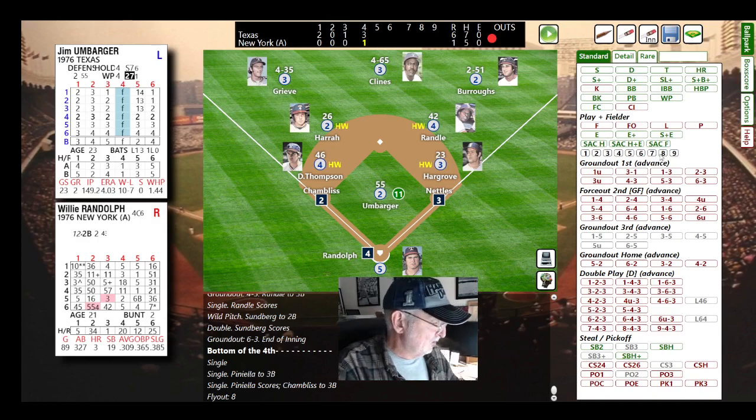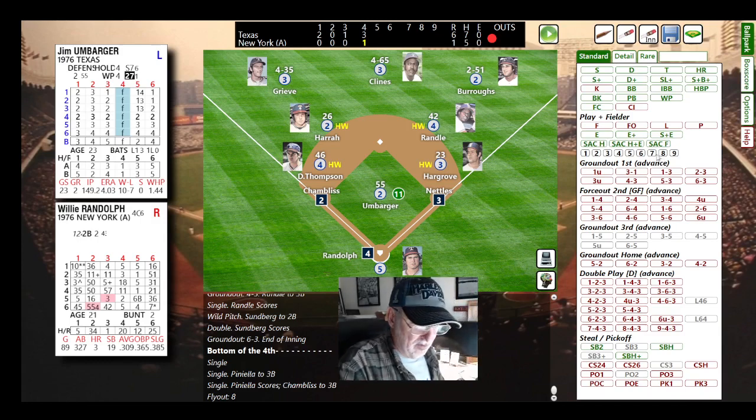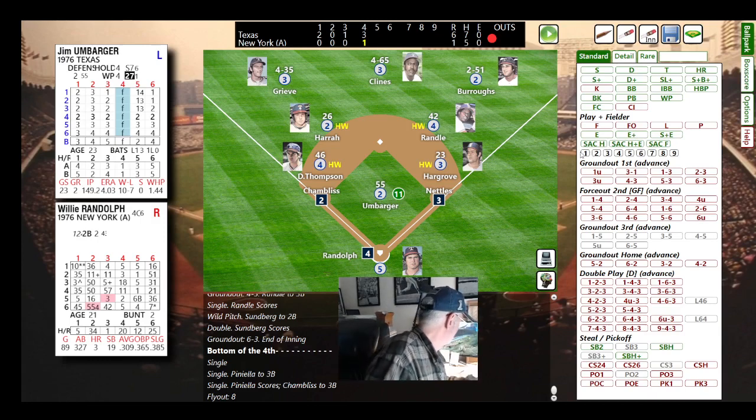But we're going to try it. There goes Nettles, and that is going to be an 8, which, oh boy. What did I do with that thing? Should be right there.